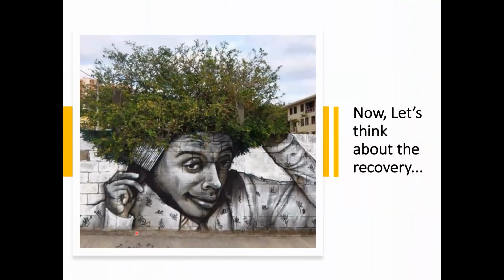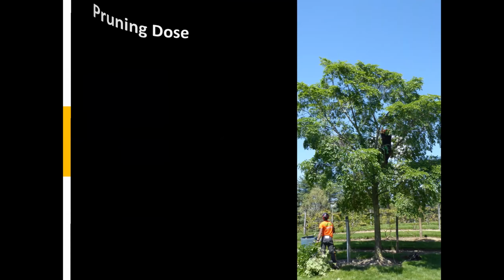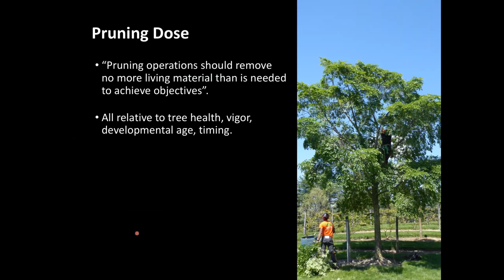All right, now let's kind of finish up here. We've made our pruning cut. Let's think about how the tree responds to these pruning wounds and think about how the tree recovers. Pruning dose makes a big difference in how that tree responds, because remember, when you're removing live green tissue, you're basically removing that tree's ability to produce food that creates energy and resources for recovering from its wounds and healing.